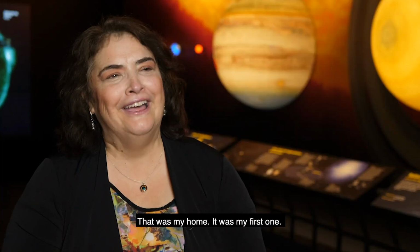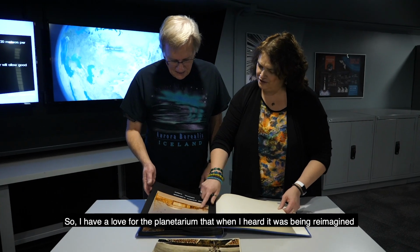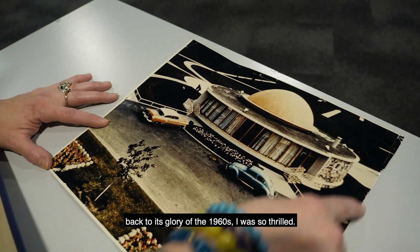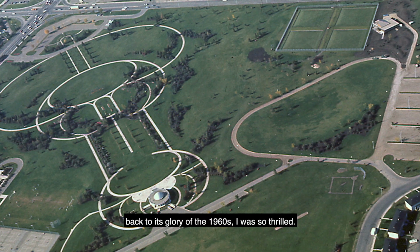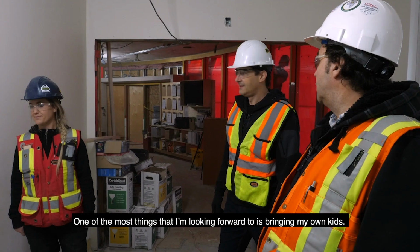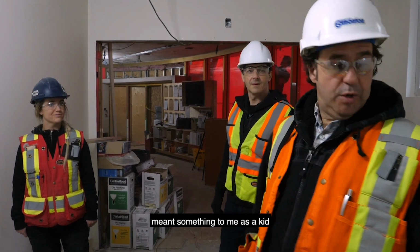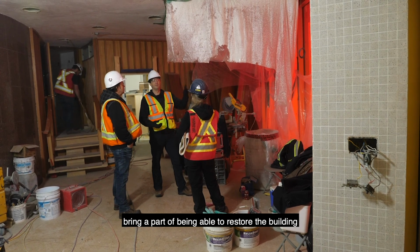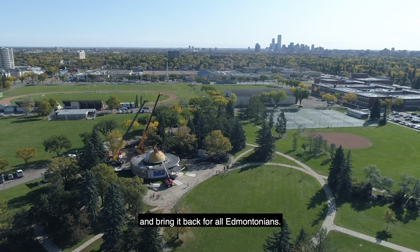That was my home. It was my first one, so I have a love for the planetarium that when I heard it was being reimagined back to its glory of the 1960s, I was so thrilled. One of the things I'm looking most forward to here is bringing my own kids. Being able to show them a place that meant something to me as a kid and showing them how I've been able to bring it a part of being able to restore the building and bring it back for all Edmontonians.